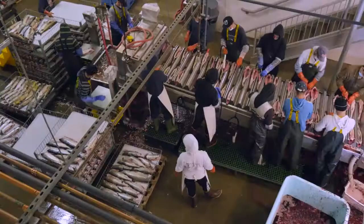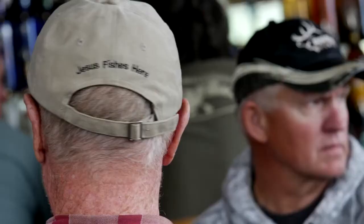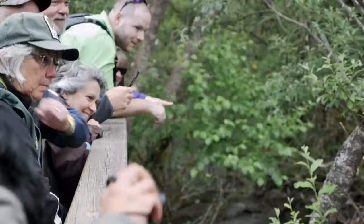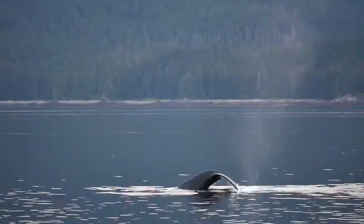These wild Alaskan salmon, or maybe they're wild Canadian salmon, you know? And they're feeding the world. Southeast Alaska's fishery is over $1 billion. Tourism is over $1 billion in industry.